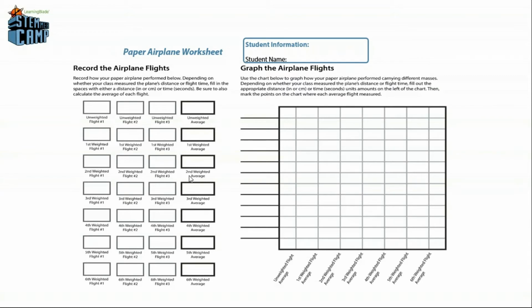This is an example of the worksheet that you would have for the paper airplane. I won't go through filling it out. It's fairly self-explanatory, but basically what you're trying to do is get the students to make their airplanes and then add some variations to it. In our suggestions, you could add additional weight, or if you wanted to, you could vary this by saying, we're going to move the position of the weight, and so you would record that.